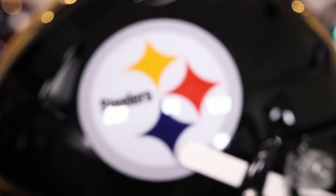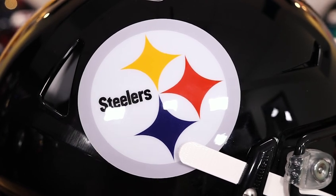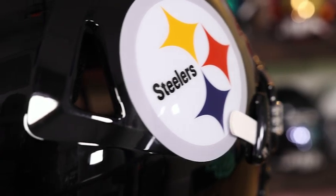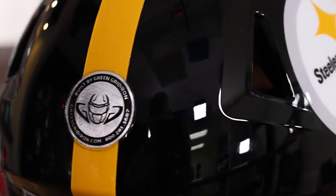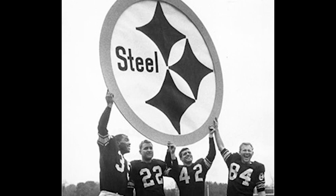But Steve, let's get into the logo. Yeah, there's a lot to unpack here, and to me this is probably the most interesting of all NFL teams. So first off, they wear it only on one side of the helmet. Why, Steve? Because genuinely they weren't sure if they were even going to like the logo, so they tried it out on one side. They wound up sticking with it.